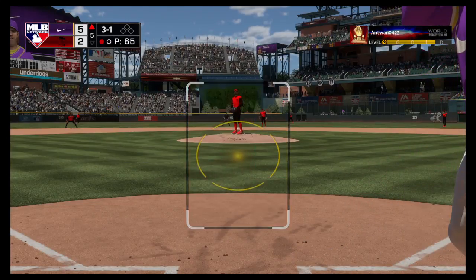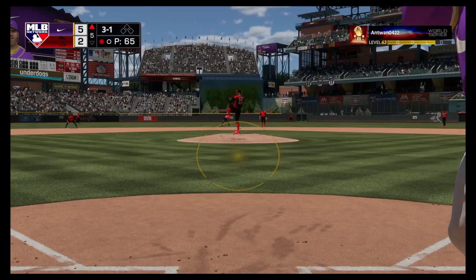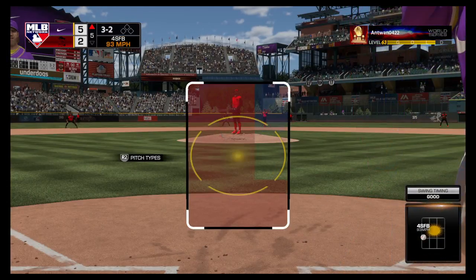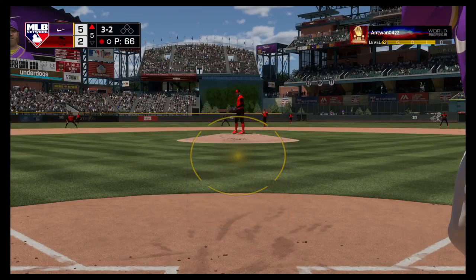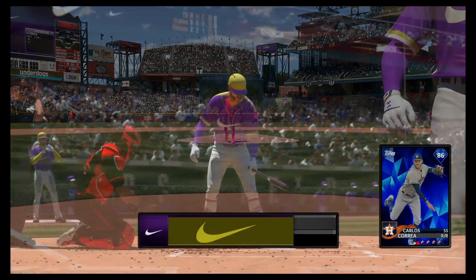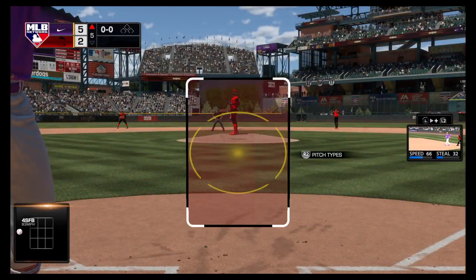Carlos Correa will be next. 3-1 is a fastball, and he can't connect. 3-2. When you get yourself to a 3-1 count and you get a fastball, those are the ones you really want to punish. Couldn't get the bat on it, so we'll see if that comes back to haunt him.